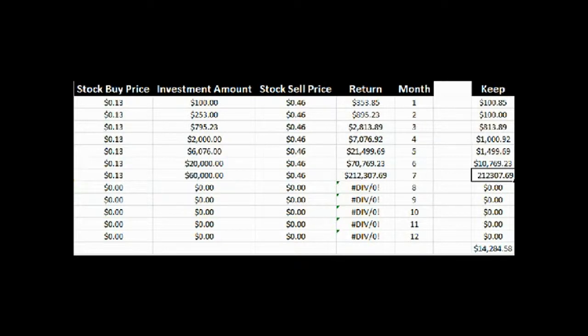that comes out to a total of $226,000, $226,592, and it looks like about, let's see what that is here. Looks like 27 cents. But look at that money. That's a lot of money.